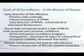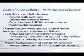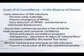Now, obviously, the primary goal of surveillance, both in the absence of disease as well as when vaccination is used, is to have early detection. And this is particularly important when you have situations where a country is considered free of avian influenza. Many countries, including the United States, have learned the hard lesson.